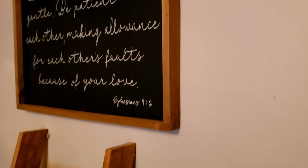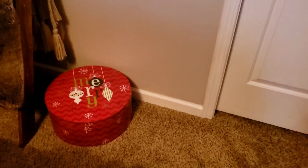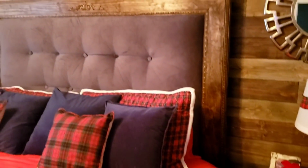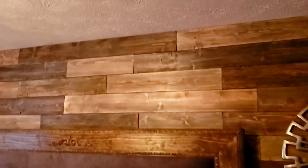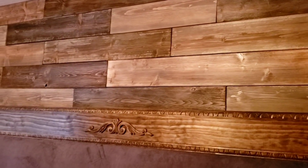I kept it simple in this room. Just added ribbon to the lampshade. I added a blanket to my ladder, which there's always blankets around. And this Christmas box here on the floor just has extra ornaments and stuff, a box for me to hide my stuff. The bed is the same as last year. The only thing that's different is I added blue pillows instead of the plaid pillows from last year, because I use those downstairs in the living room and dining room, in the prayer room.